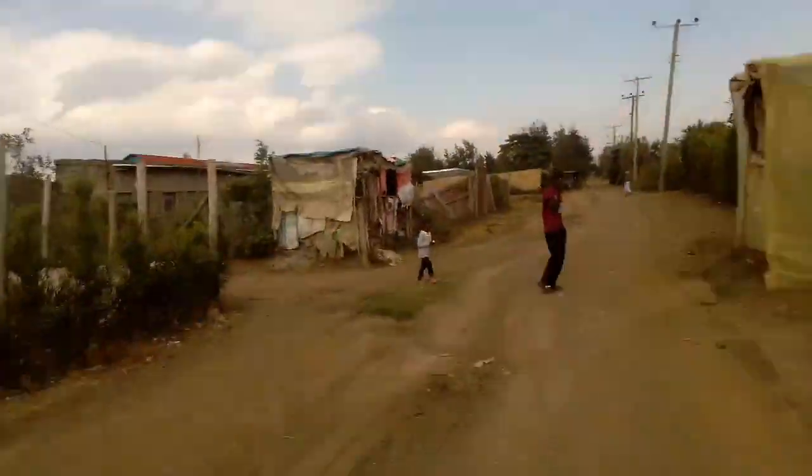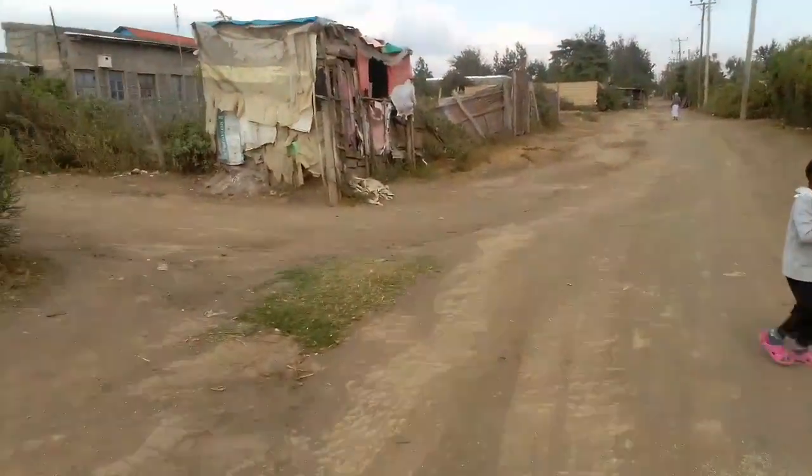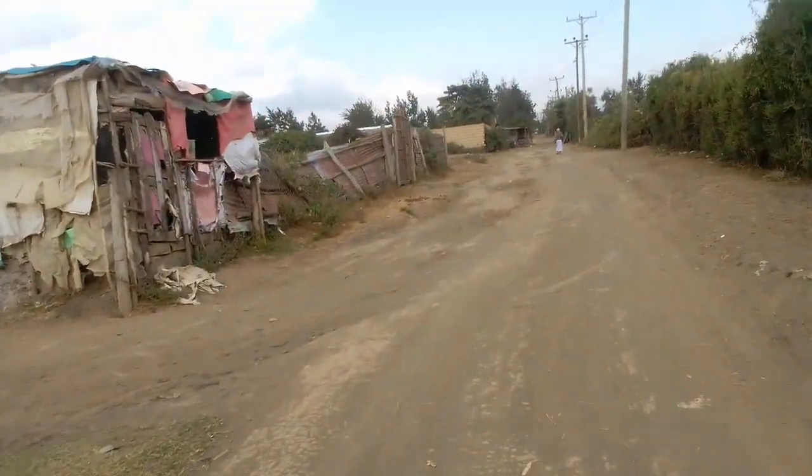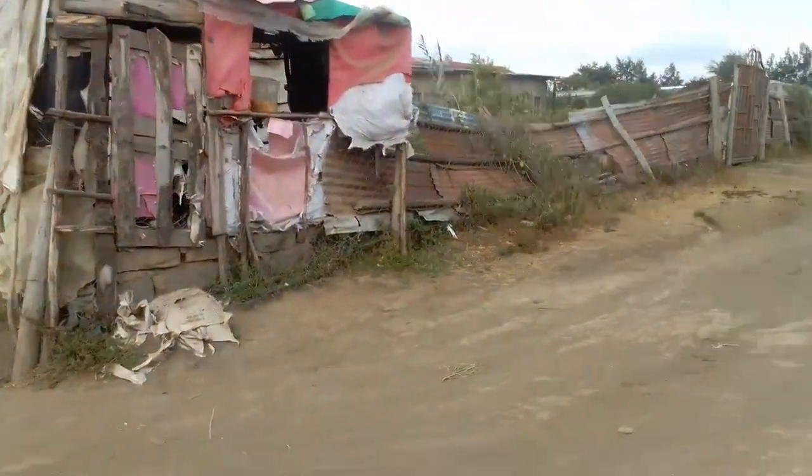I've never been to this place. I've just heard about it. I was just told by my friend, but I'm just gonna show you guys how it basically looks like. There are a lot of vibandas here. These are kiosks. So these are where people basically live here.